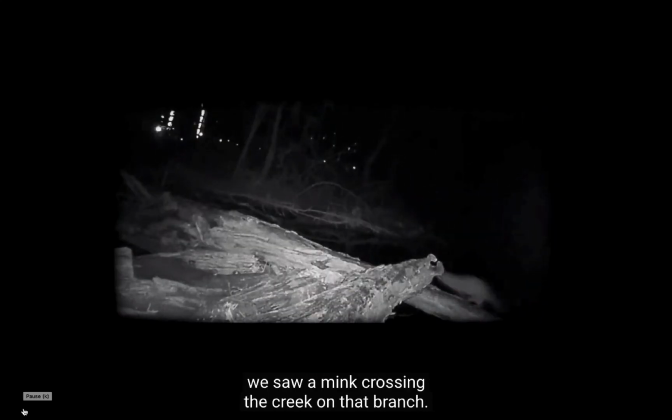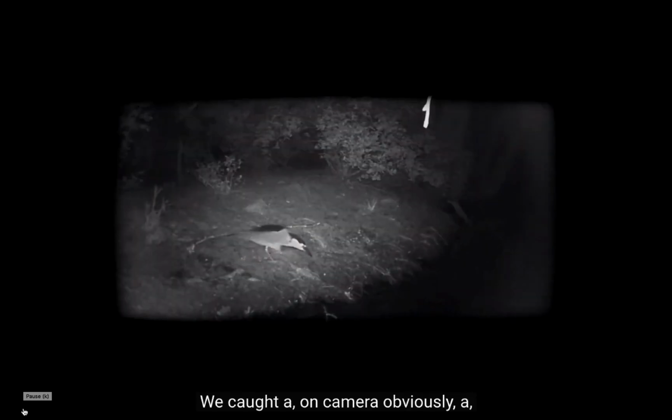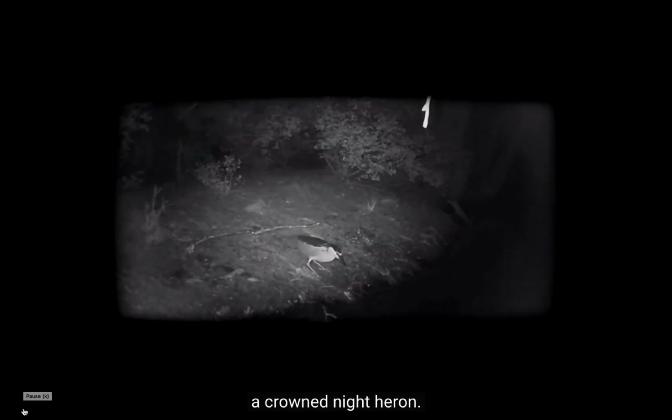And you too can use a trail camera to see what was previously hidden, whether that means locating a trophy buck or finding an endangered animal right under your nose.